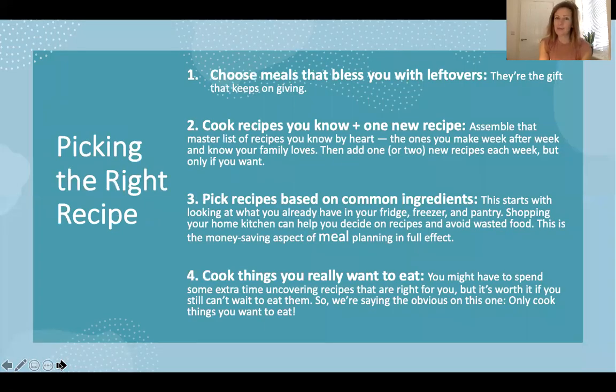So we're not talking about doing new recipes all the time. First of all, when you're choosing your meals, choose a couple of meals that are going to give you leftovers. They are the gift that keeps on giving. Cook the recipes you know.